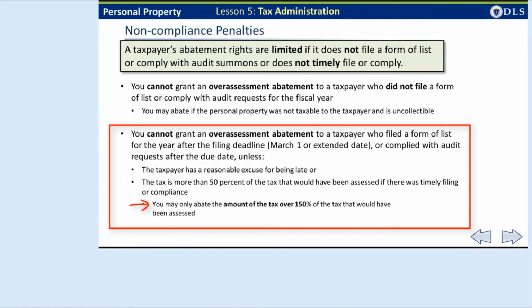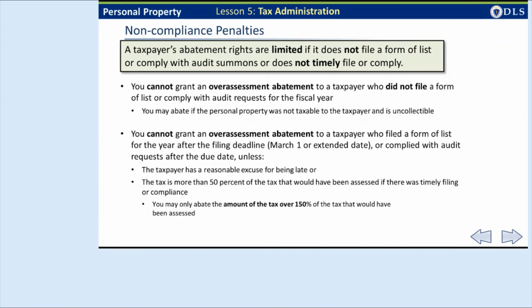The taxpayer in that case is penalized because you can only abate the amount over 150% of the amount that would have been assessed. For example, if a taxpayer who files a timely abatement application did not file a form of list or comply with audit summons and you valued property actually worth $1,000 at $2,000, you cannot grant an abatement. If the taxpayer filed the list or complied with the summons after the deadline, however, you may grant an abatement of up to $500 of value.